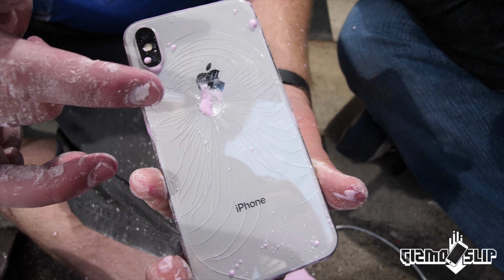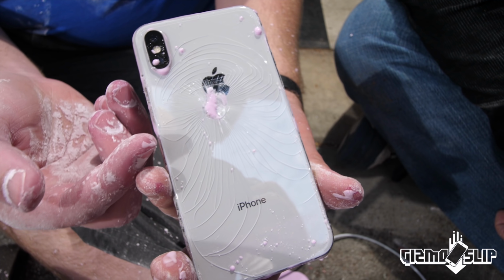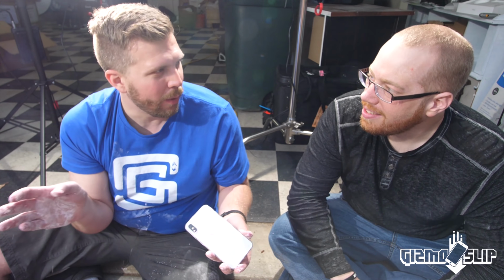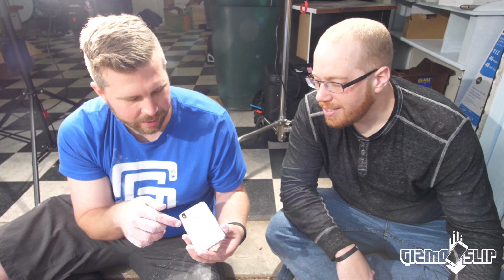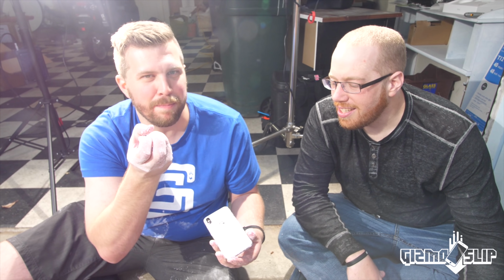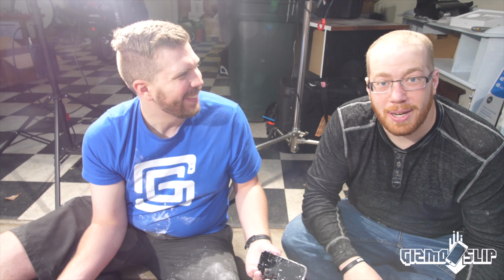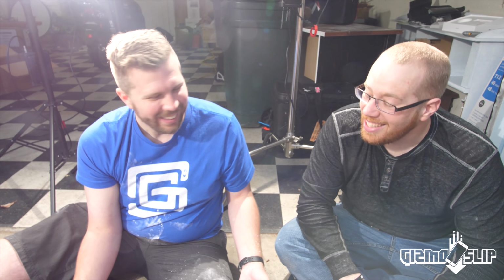Now, one thing that's really interesting to note is because it was such a slow press, it wasn't as violent of cracking. The first bear trap hit and it was just iPhone glass going everywhere. Yeah, just shattered like crazy. This, on the other hand, is a slow press in and pinch. Yeah. This was like a 50-50 win. That's pretty cool. Dude, I'm blown away right now. That was super sweet. That was a great test.